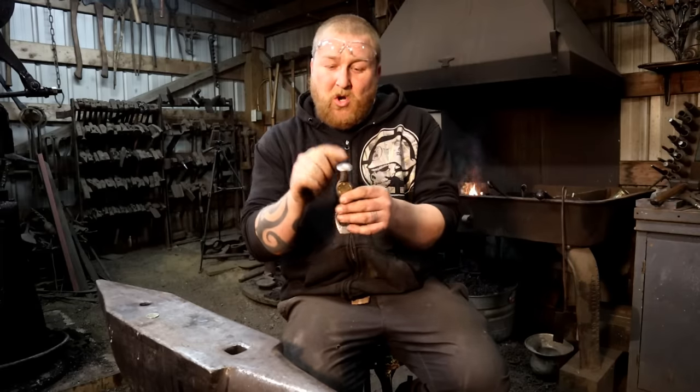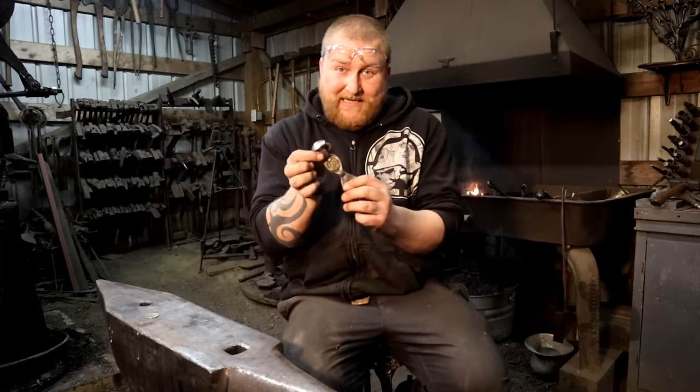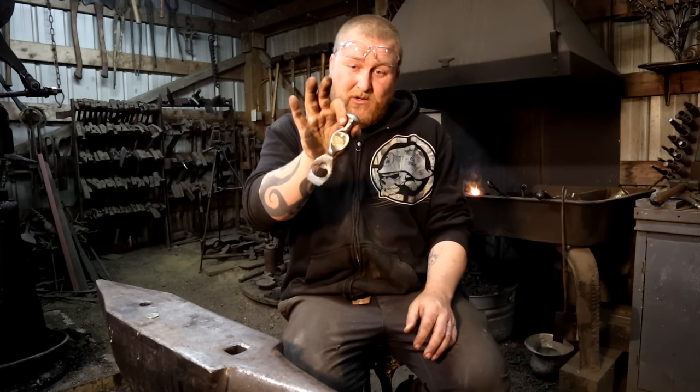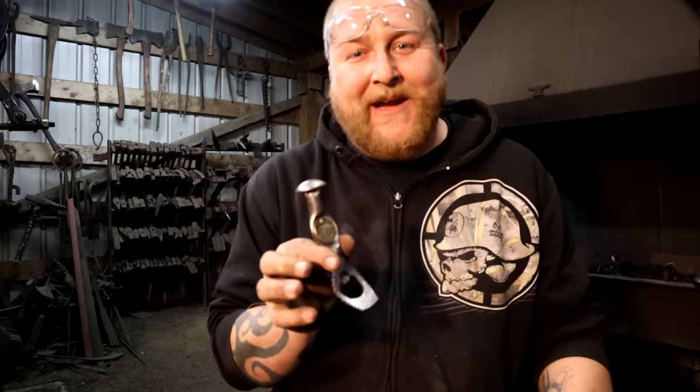So I had some old stock Bethlehem Steel bolts and the machinery tags, and I figured it'd be a cool little project, a little commemorative project, to have bottle openers made out of them. So let me show you guys how I make these.